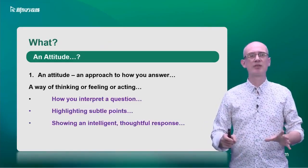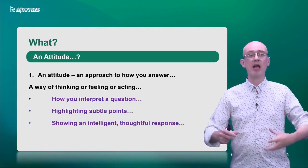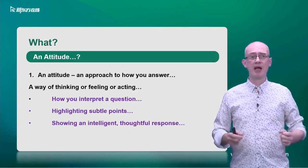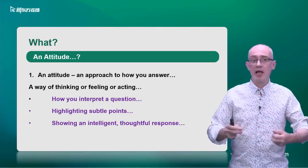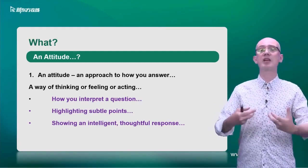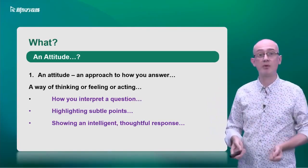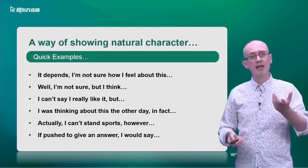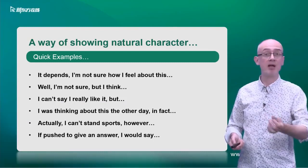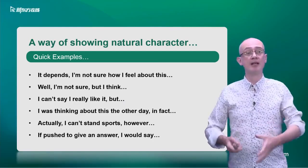An attitude? Yes, an attitude, an approach to how you answer something, a way of feeling and thinking and acting makes you sound natural. How you interpret a question, how you highlight subtle or smaller points, how you show an intelligent, thoughtful response, all of these just make you sound more native. A way of showing natural character. Yes, this is true. Because remember, we're aiming beyond 6.5 here. So it's a way of showing natural character.